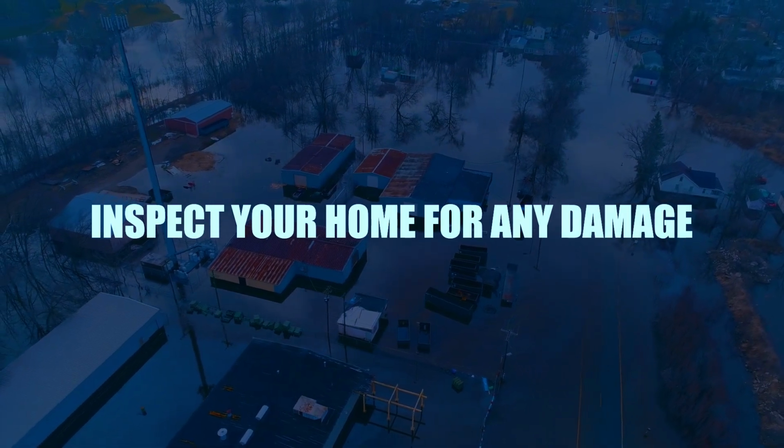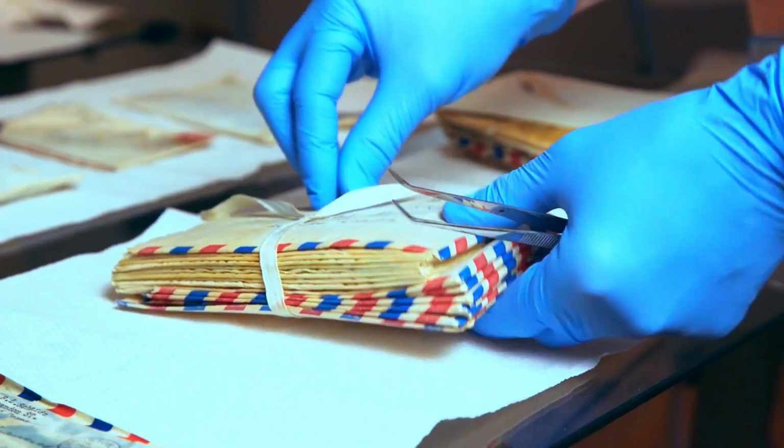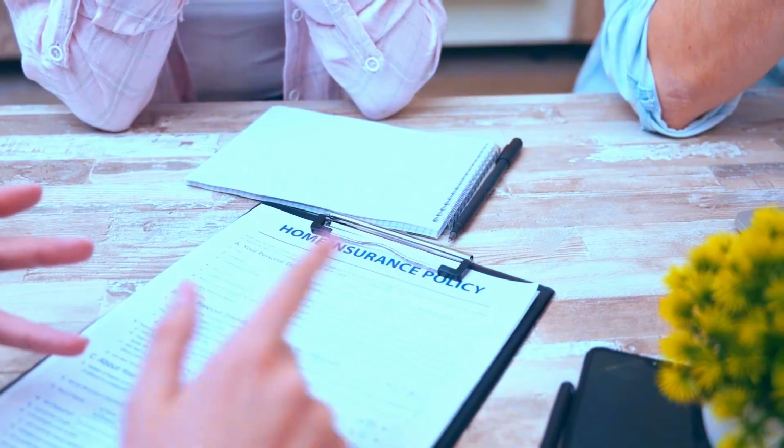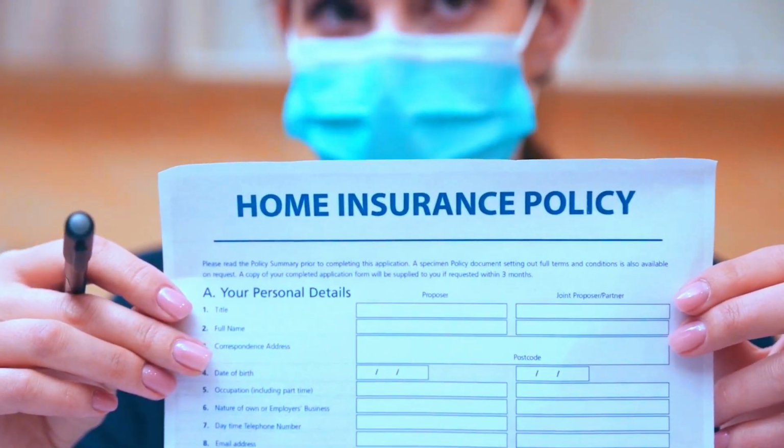Second, inspect your home for any damage. Carefully assess the damage to your property and document it by taking photographs. This will be useful for insurance purposes and will help speed up the recovery process.